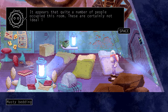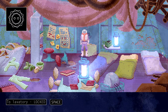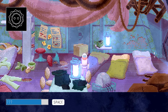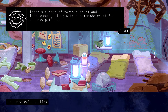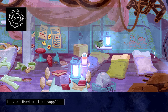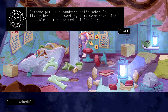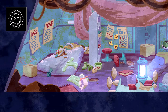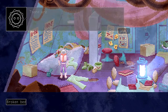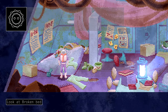Quite a number of people occupy this room. Why is the lavatory always locked? Various drugs and instruments. Homemade chart for various patients. Okay, so doctor. Uses some sort of unofficial treatment room away from the medical facility. Shift schedule. Medical facility shift schedule. Very dirty, messy bed. Discarded nurses' uniforms under that dust and dirt.